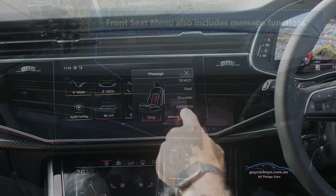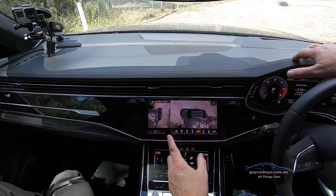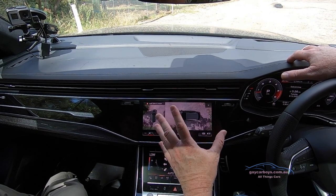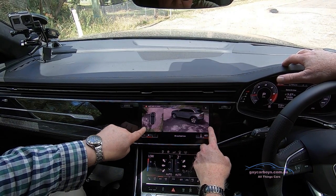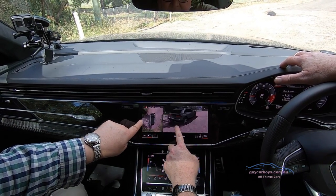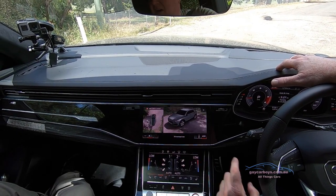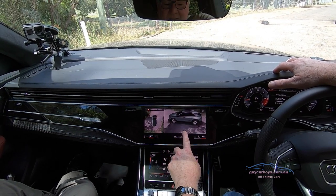If we press the camera button, we can get excellent views around the car. If we press this button, we can change our views. Look at that. The quality of the picture here, you could pick the leaf on that tree. Yeah. Well, have a look at this though. I can swing it around, David. Oh. And we've known a few swingers in our time, but none of them could do this.